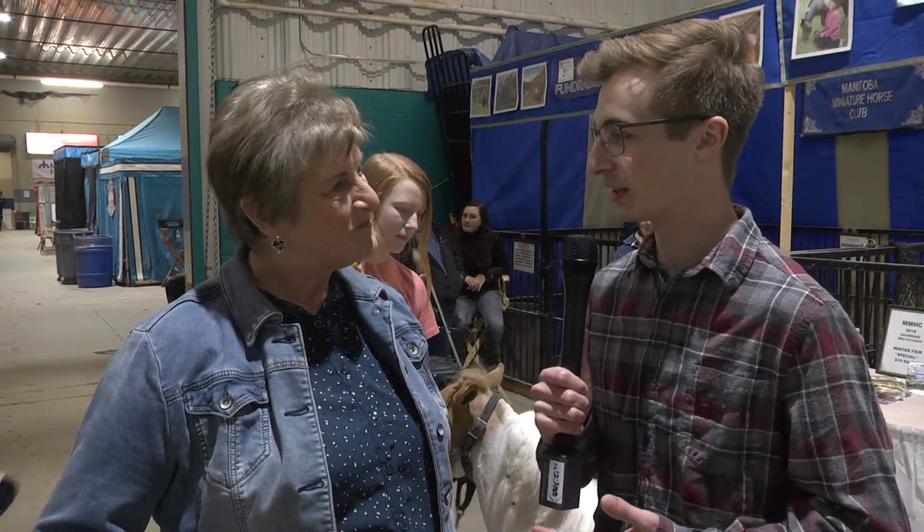I'm here with Heather on day 2 of the Royal with the miniature horses. Heather, can you tell us a little bit about these little guys? Well, they're a breed that has been man-made, we say, because it's been developed by breeding smaller horses all along. And they are what I call a recreation breed, that their sole purpose is to have fun with and enjoy.